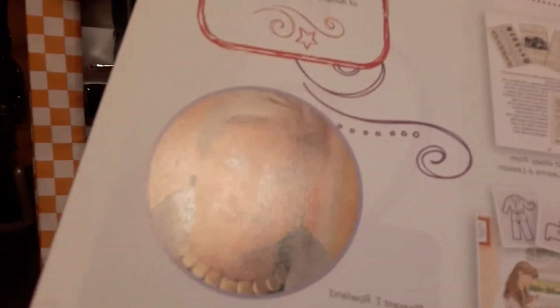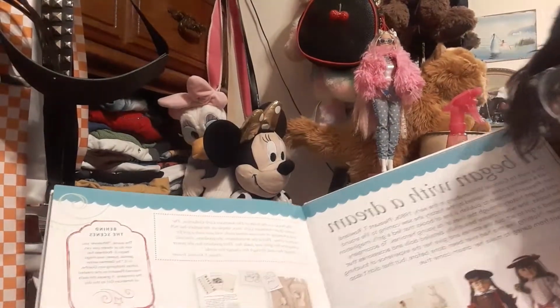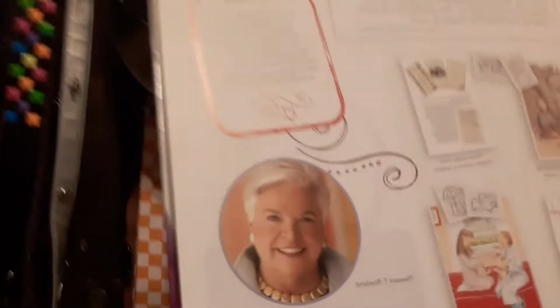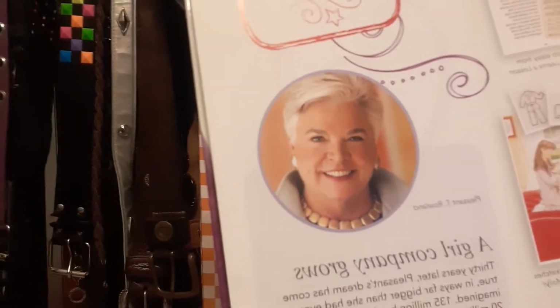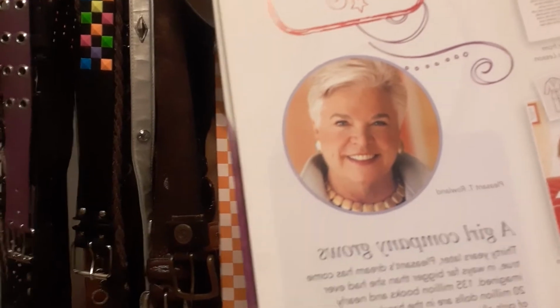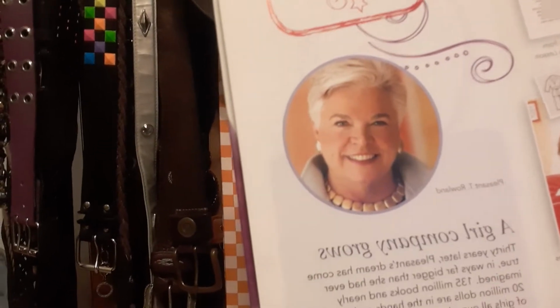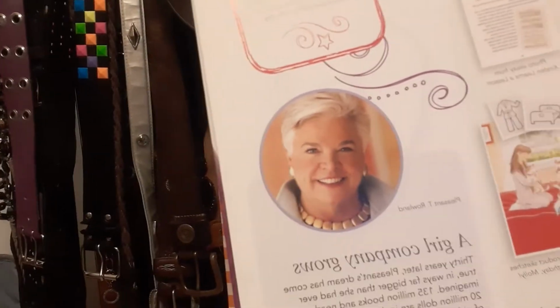And this shows a little bit of how they went about the process. It says here, there's President Rowland, who started the company. And I used to do children's story time. Books were smaller. It says, 30 years later, Pleasant's dream has come true. It was far bigger than she had ever imagined. 135 million books and nearly 20 million dolls are in the hands and hearts of girls all over the world. The generation of girls who first fell in love with the American Girl characters now have daughters of their own. Who knows what bold new ideas they will dream up.